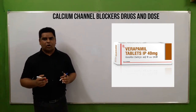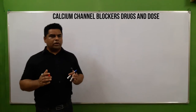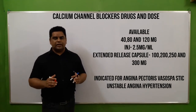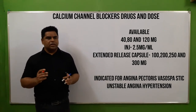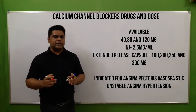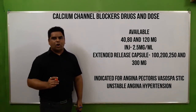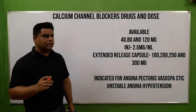Verapamil is available in the form of 40 mg, 80 mg and 120 mg. And it is also available in the form of extended release capsules, which release the drug very slowly over time. Extended release capsules are available in the form of 100 mg, 200 mg and 300 mg.